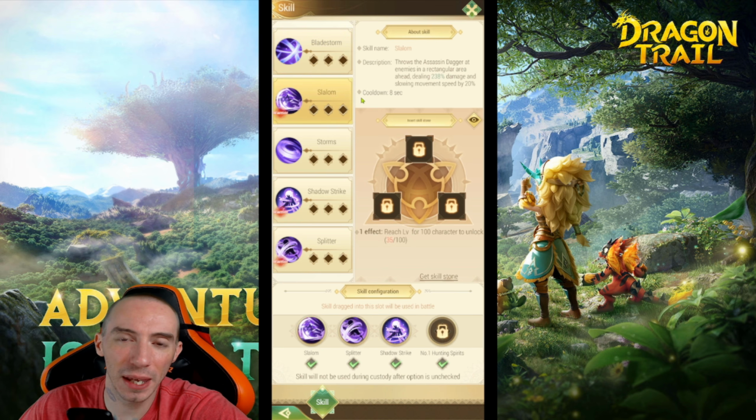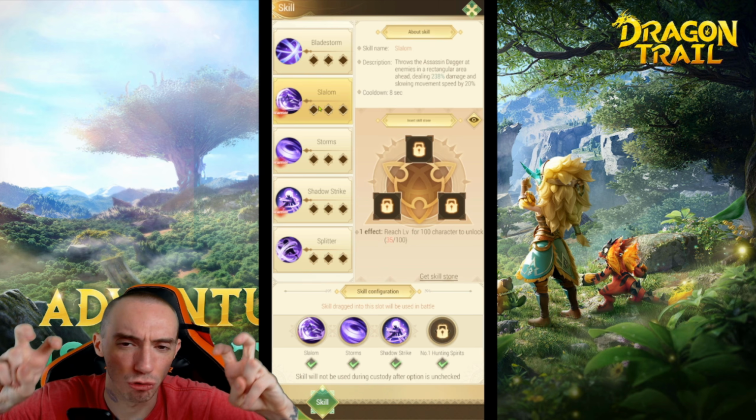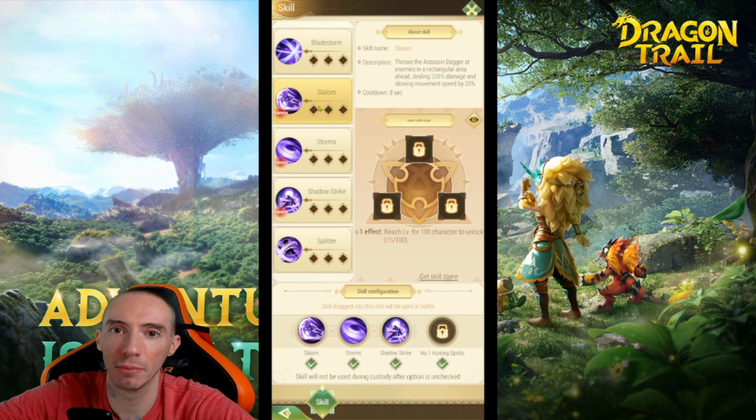Next up, we have our PvP build. We're going to take Slalom, however you say this, Storms, and finally Shadow Strike. This is going to give us that movement speed reduction on our enemy, but more importantly, this gives the assassin a ranged kind of ability because you throw your daggers and it travels and does damage to enemies in its path.